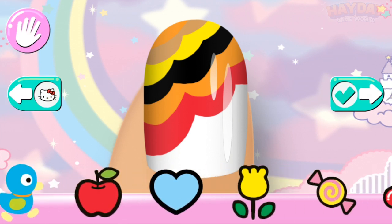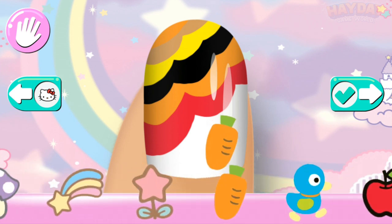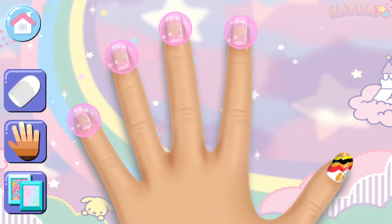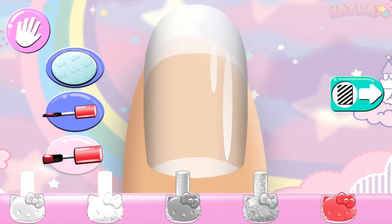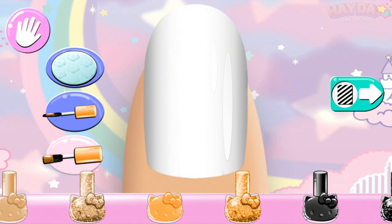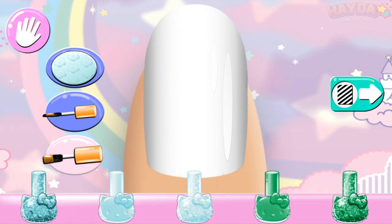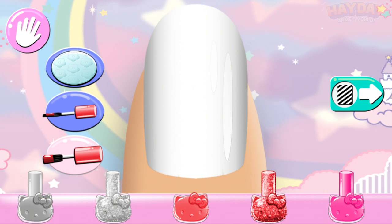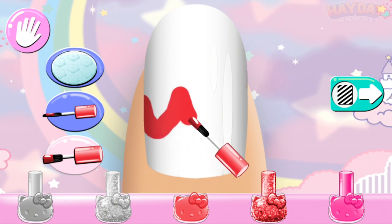Now to add some final touches. Choose from stylish stickers and sparkly gems. Gorgeous! Let's keep going! Swipe back and forth on the tray to see all your options.